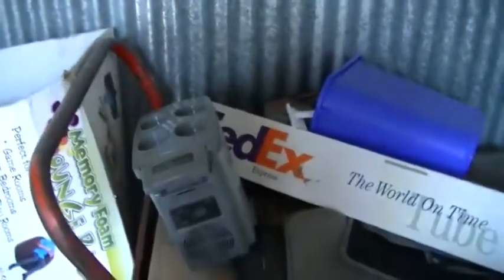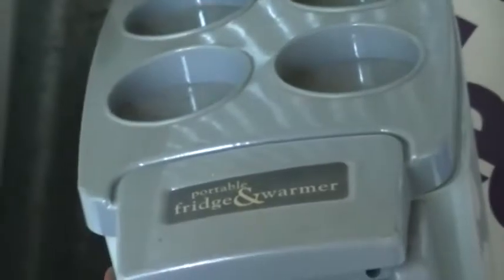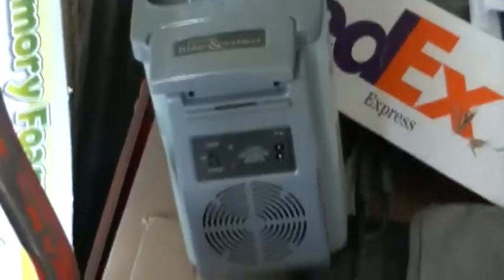What else we got in here? I got some speakers. I got some home system. Oh, look at this thing here. I've never used this, but this thing's supposed to be legit. It's a portable fridge and warmer. Dude, I've never used it. I've always wanted to use it. Just haven't used it yet.